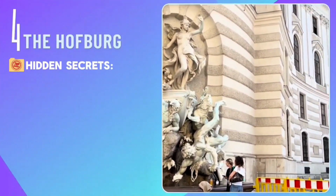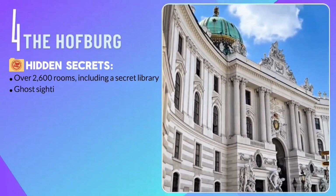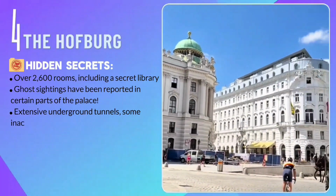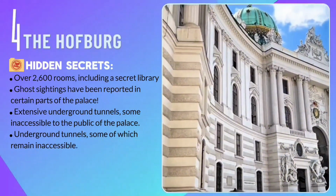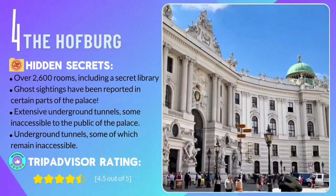Hidden secrets, over 2,600 rooms, including a secret library. Ghost sightings have been reported in certain parts of the palace. Extensive underground tunnels, some of which remain inaccessible to the public. TripAdvisor rating, 4.5 out of 5.